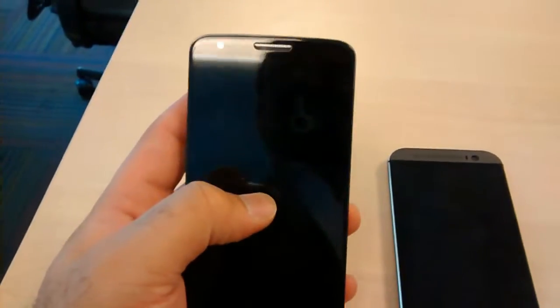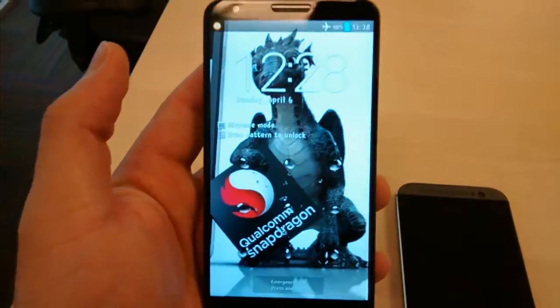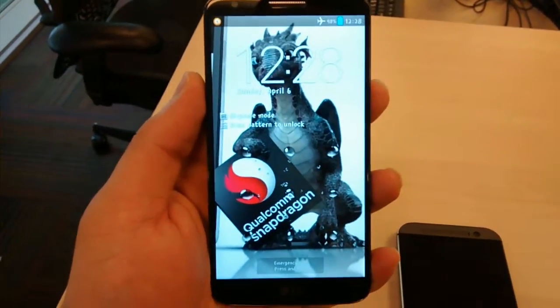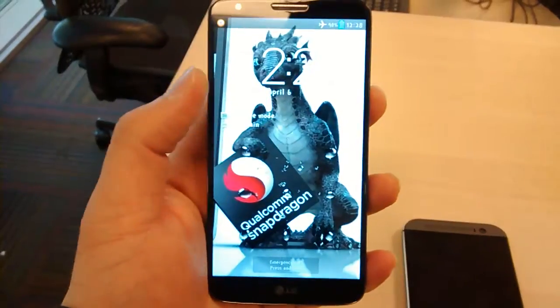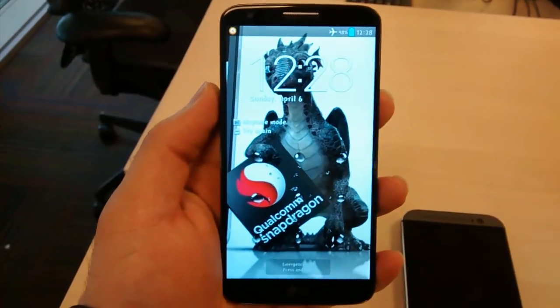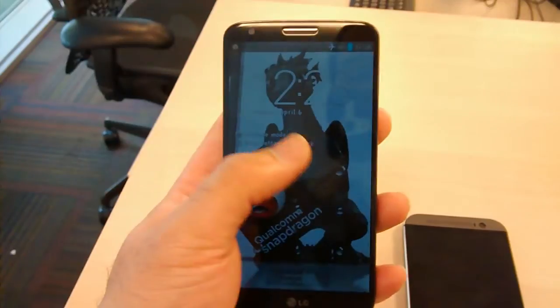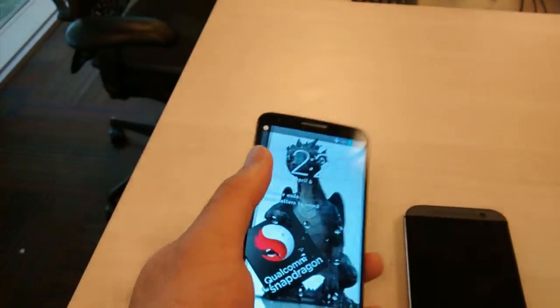Beautiful screen on the G2. It's a 5.2-inch screen. One of the best edge-to-edge display screens I have seen so far on any phone. This is one area where I think LG have done a really good job. They have hardly got any bezels on the phone, as you can see on the video, and it's almost nearly edge-to-edge. And the way they have been able to put the screen in a small body like that is amazing.